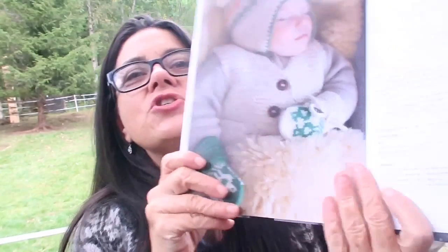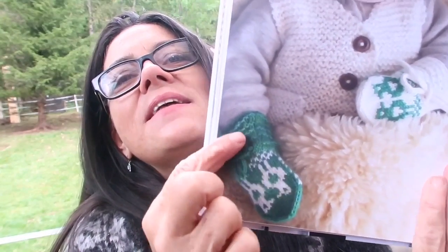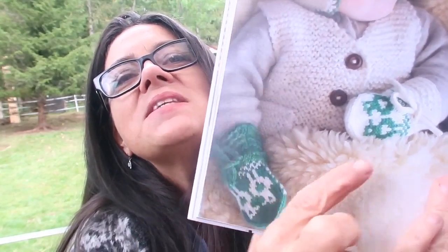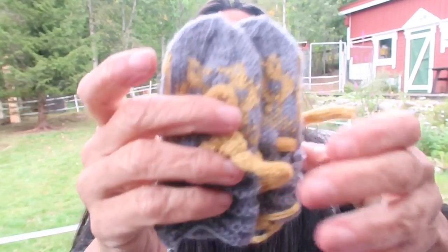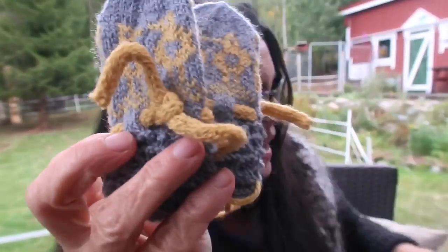The next mitten is a baby mitten, and it's Thumbelina. And these were knit. I don't actually have the original. Here you see the little baby Thumbelina mitten in 2 different colors that's photographed in the book. Here are the red ones. If you know the story, the fairy tale of Thumbelina. And here are the ones that I have.